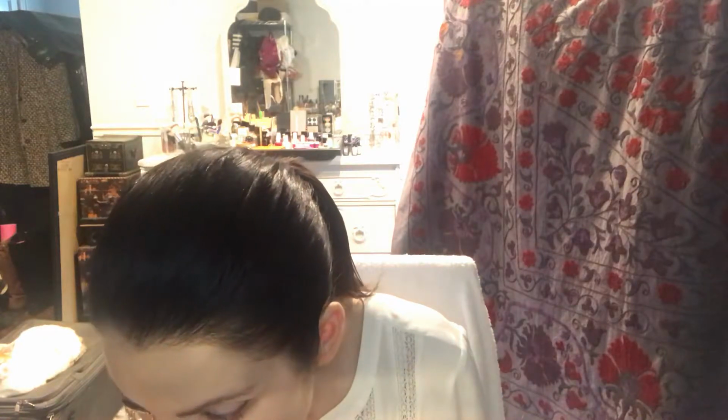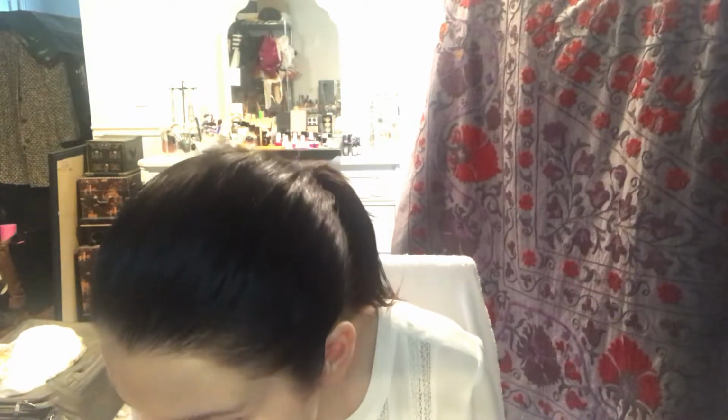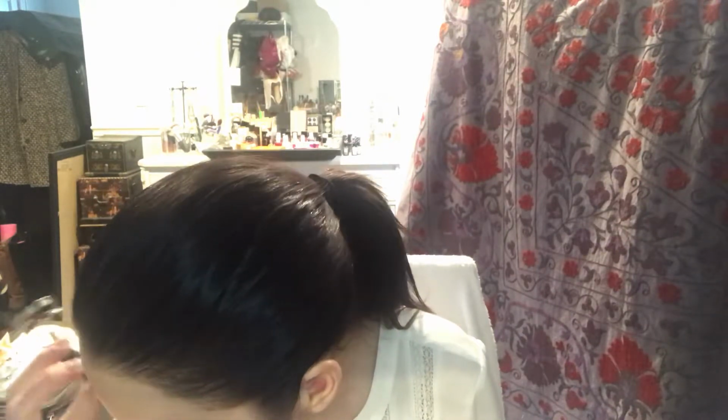Now, I'd pretty much be done if I wasn't talking and kind of stopping. But I'm just going to show you, just doing a quick curl, that this is just an easy way to quickly put a face on, quote unquote, that just looks pretty. It's sort of timeless. There's nothing dated about it. It can really refresh your look.